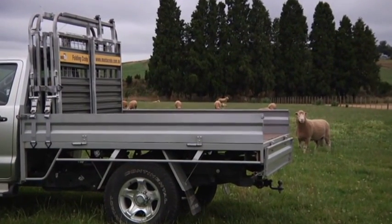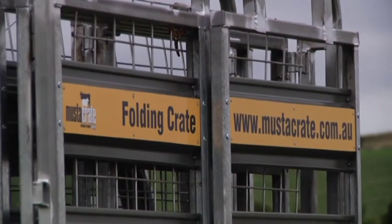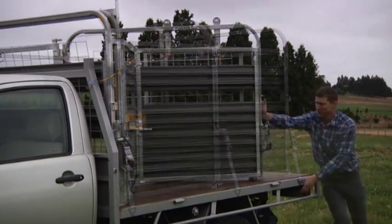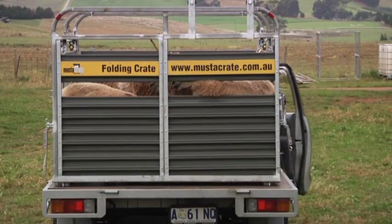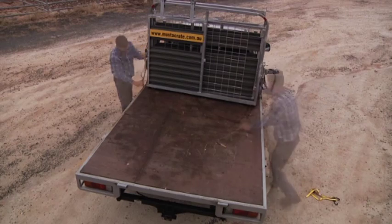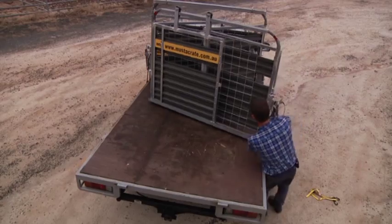Introducing the Mustacrate Foldable Stock Crate, the only crate that folds safely away to leave extra cargo capacity. These are available in high line and low line. High line for cattle, llamas and alpacas, and low line for sheep, goats and pigs. Invented, developed and built right here in Australia with good old Aussie ingenuity.